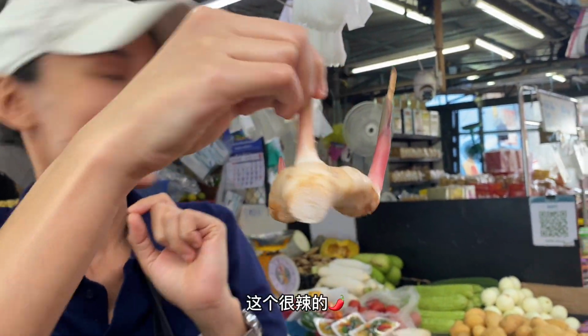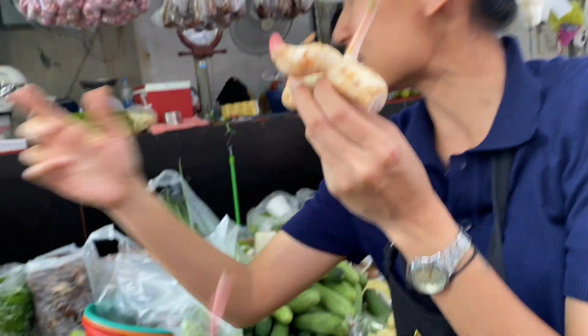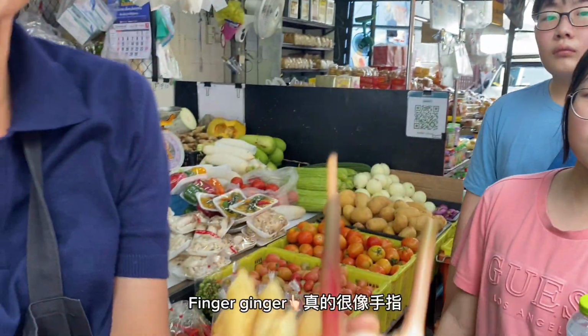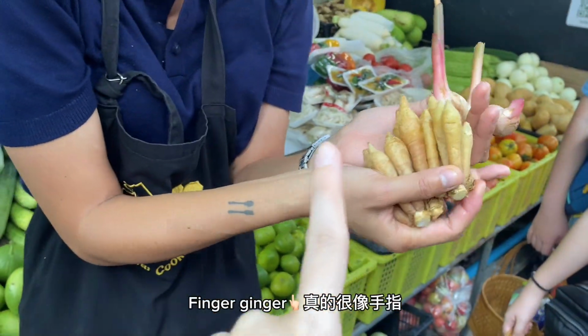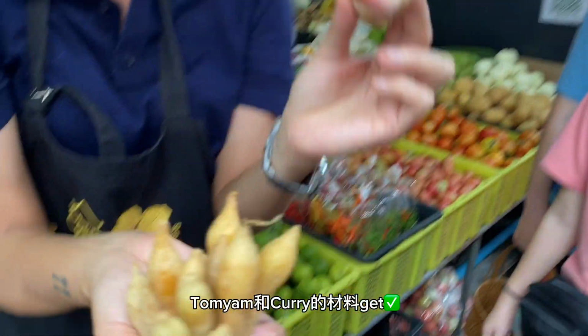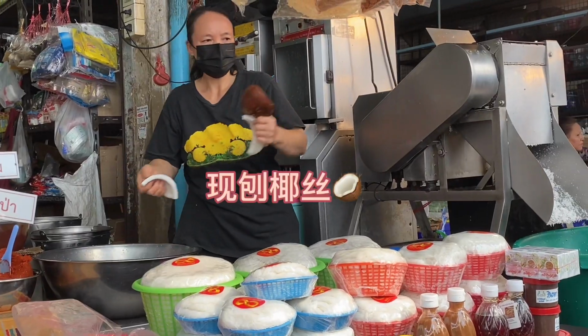Very spicy. Korean ginger there. Thailand ginger looks like this. Thailand ginger also looks like this. Finger ginger, looks like a finger. This is for your tom yum. This is for your curry today. Also this is in curry. Very spicy. Cannot eat like this.